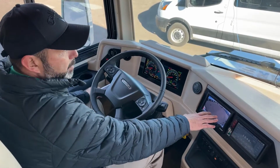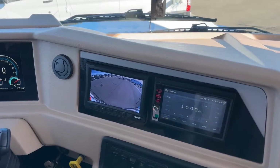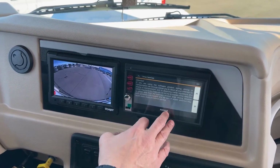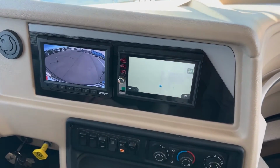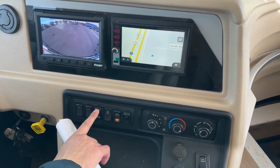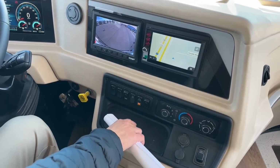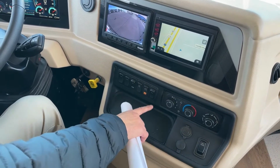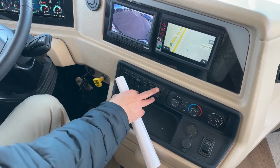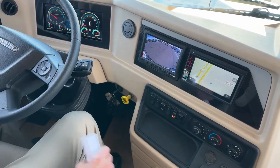All right, so you're going to have your backup camera set up right here. Your stereo right here with your navigation. And then down in here, you're going to have your visors, your shades, your overhead fan with the low, medium, and high settings, your generator on and off, and your air horn. So that's where you would turn the air horn on if you want to wake up the producer in the van. That's how you want to do that.